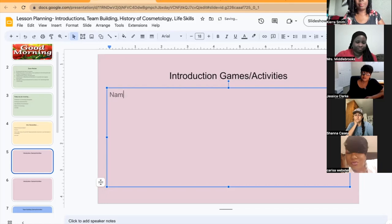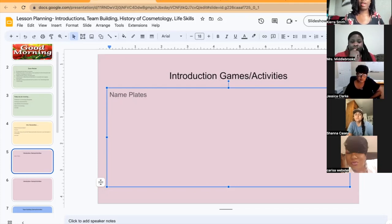I also like to play the name game. I don't typically do it on the first day, but maybe the second or third class period, because the students in my class are still adjusting and the numbers are constantly changing at the beginning of the school year. I have them stand up in a circle. Then I have them say an adjective that describes them that starts with the first letter of their name. For me, I may say Sassy Smith, and I'll start it off typically. So I'll say I'm Sassy Smith.